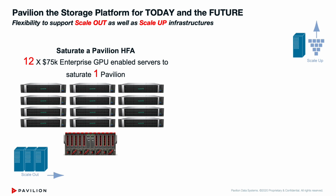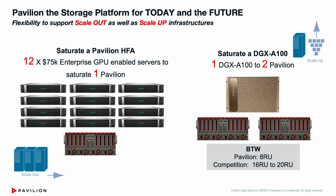Let's take a look at an example of one of the deployments we have with one of our customers, where they're deploying about 12 enterprise class servers, about $75,000 per server, with GPUs in each one of those servers. With that workload on those 12 servers, it can saturate one of our Pavilion boxes. Let's look at our testing of the performance of that DGX A100, which is really turning these performance metrics upside down. For a single DGX A100, it takes 2 Pavilion boxes to fully saturate it.